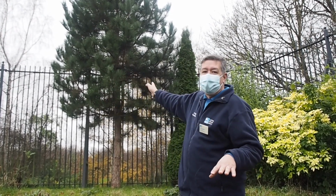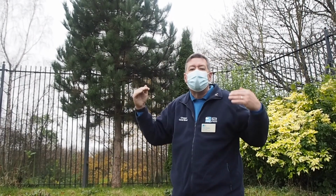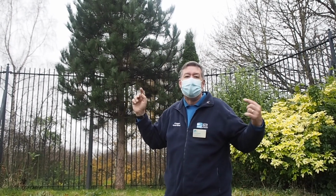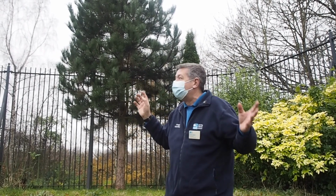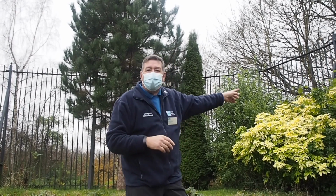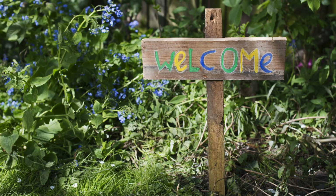But what you can do is allow a couple, like this conifer, to start to grow up slightly higher. It's a way of allowing the birds to hop between different habitats or different gardens. So they'll gather in there, have a look around, see if they're safe, then come down, working their way along the borders, coming towards your gardens.